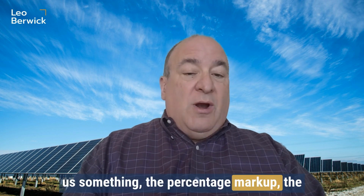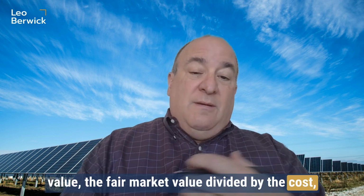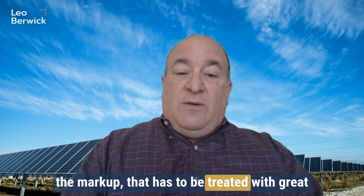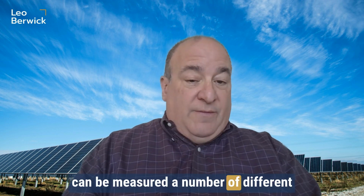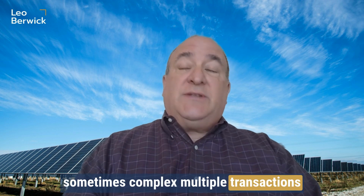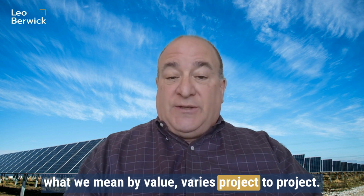The percentage markup, the percentage step up over cost. Again, take the value, the fair market value divided by the cost, make that a percentage increase, the step up, the markup. That has to be treated with great care as to whether this tells us anything or not. First of all, the base number, the cost, can be measured a number of different ways, because these transactions are sometimes complex, multiple transactions at different points in development. So exactly what we mean by cost and exactly what we mean by value varies project to project.